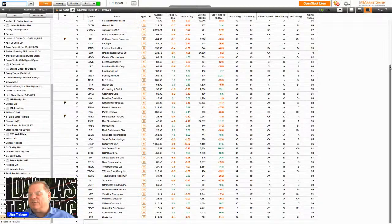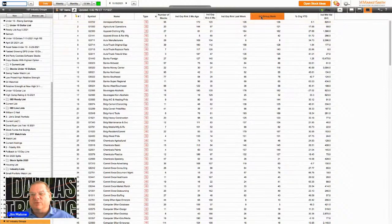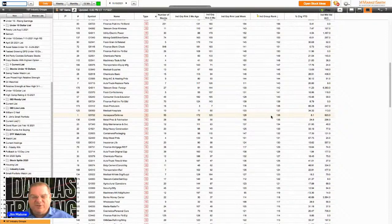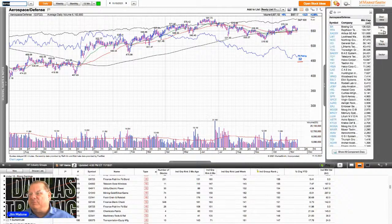I want to look at the leading stocks in this group to see how Boeing is looking against its peers, because when you're buying lower like this, I'm going to look at the ranking. So this is 136 that I want to look at. There we go, aerospace defense. This is a pretty big group. This is taking the entire group as a whole. It's got a relative strength of 32. I don't really like that. But let's look at the stocks.